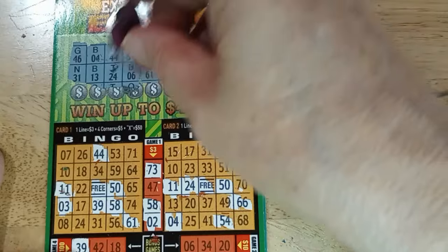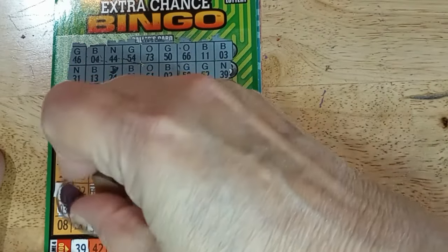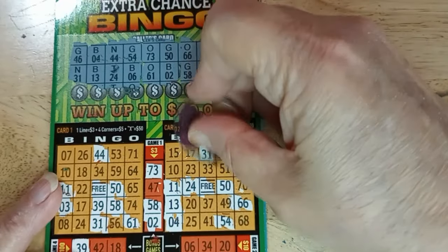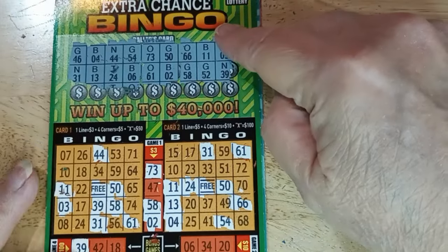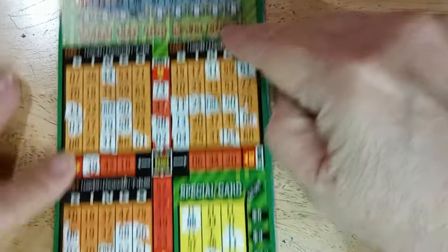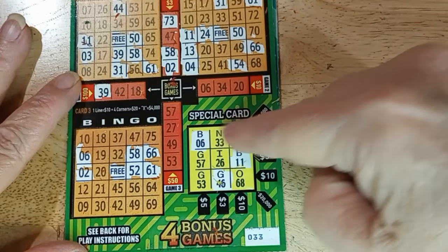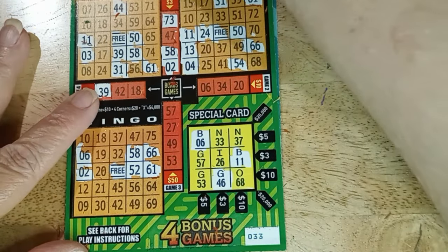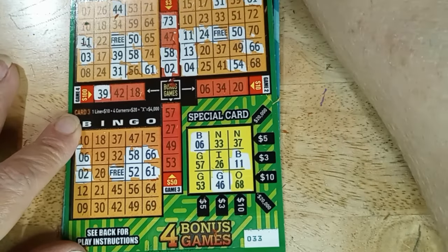N31 and B13. 31, 13. 13, 31. Oh, do have both of them. Okay, 15 and 68. 13 and 31. Don't get confused now, Anna. 13, 31. No. Okay, last row. Let's start finding some winners here.